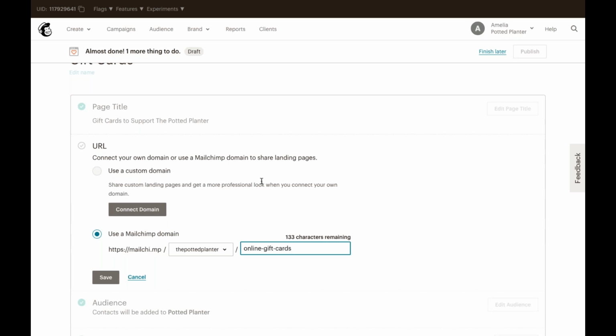You can also customize further by using your own domain. Any Mailchimp account can connect a domain purchased from a third party, or you can purchase a domain directly through Mailchimp. This will allow you to verify a domain or subdomain to replace this Mailchimp part of your landing page URL. We'll include instructions on how to do this in our follow-up email. Now, let's go ahead and click Save to move on.